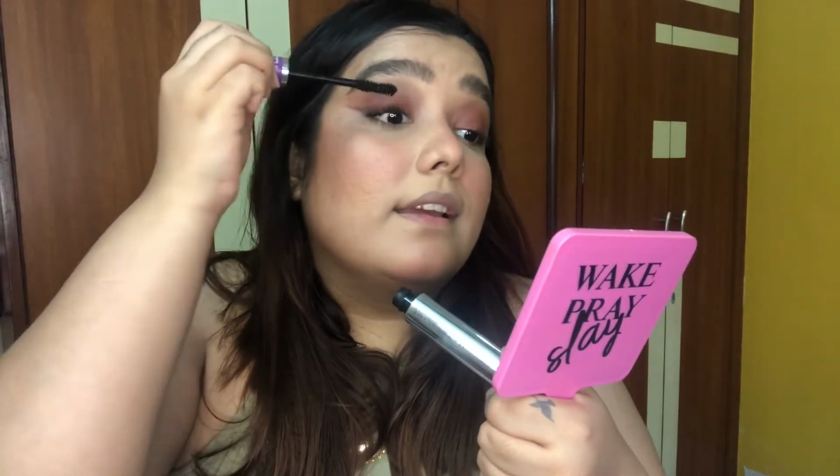I am just gonna curl my lashes. I am using the Falsies Lash Lift Mascara from Maybelline. It's my current favorite mascara. The only thing is that it's a little bit of a pain to get rid of because it's a waterproof mascara. So I'm not going to be doing anything for my lower lashes, not even going to wear my mascara there, because I just like to keep my lower lash line nice and clean. That's how I like it.